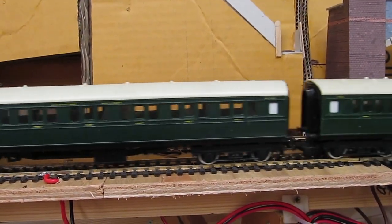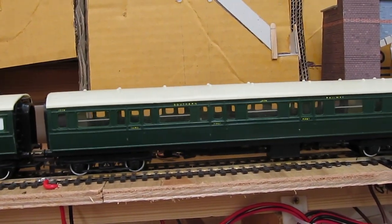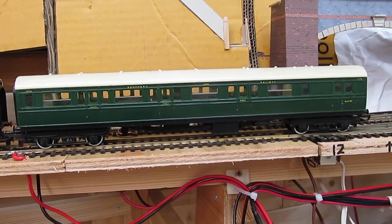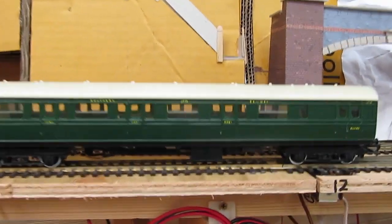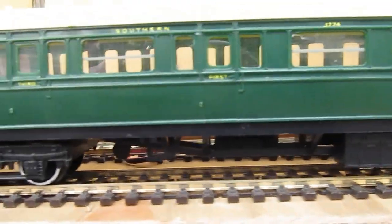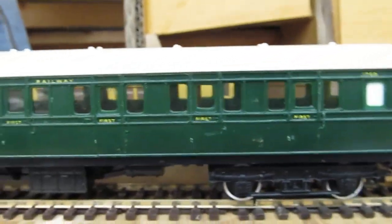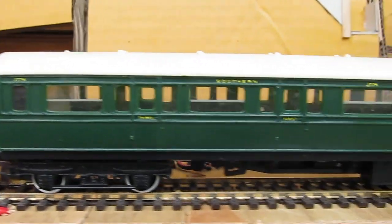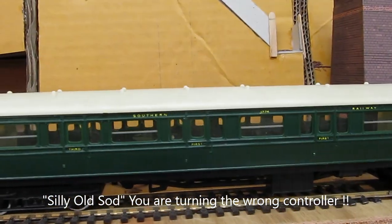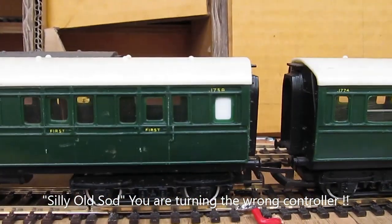3 Southern Region coaches. They happen to come off the same eBay seller. They're in really nice nick. I think these are Triang as well, but they're lovely condition. They do show wheel marks of doing some running, but I can't find anything wrong with them at all. So that gives me a rake of 5 Southerns now.